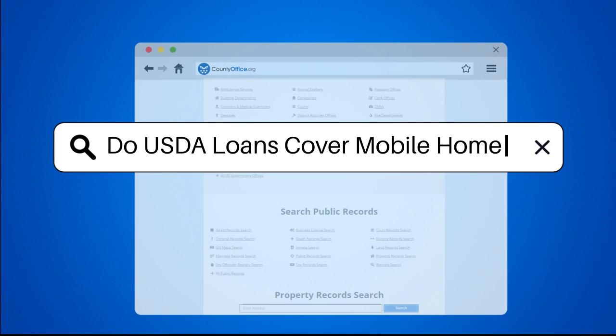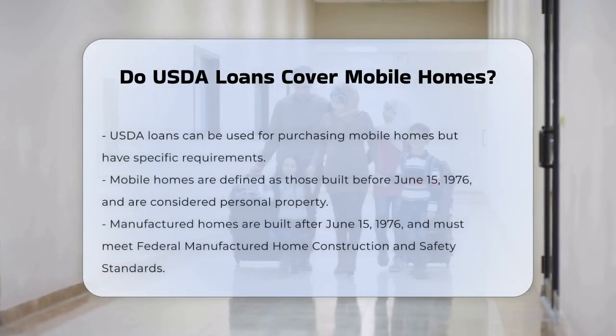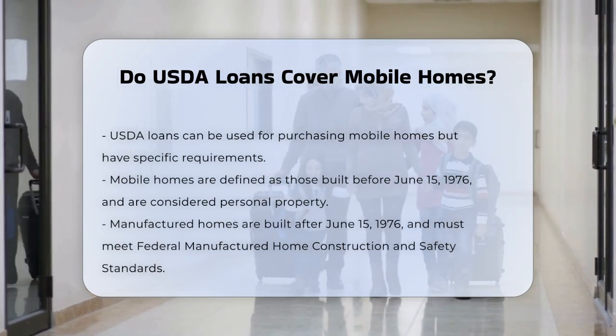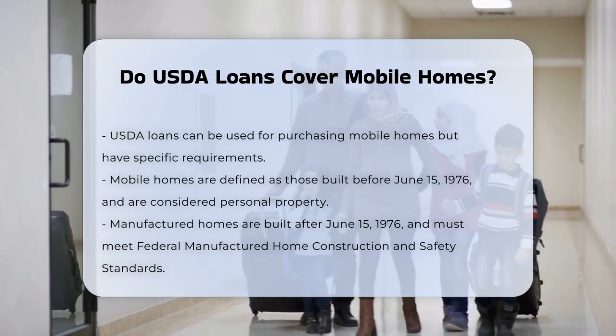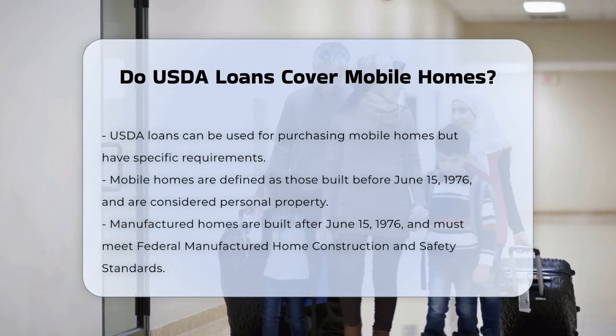Do USDA loans cover mobile homes? If you're considering using a USDA loan to purchase a mobile home, it's important to understand the differences between mobile homes and manufactured homes, as well as the specific requirements for USDA financing. First, let's clarify the terms.